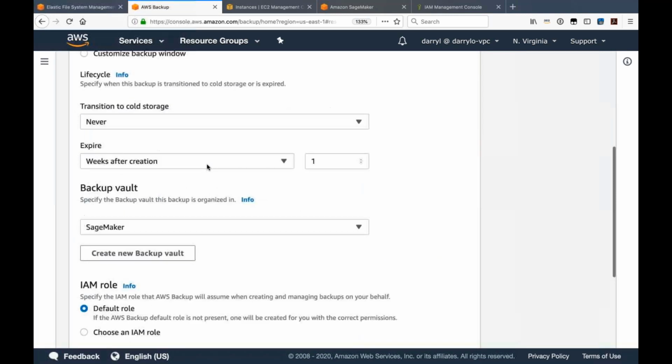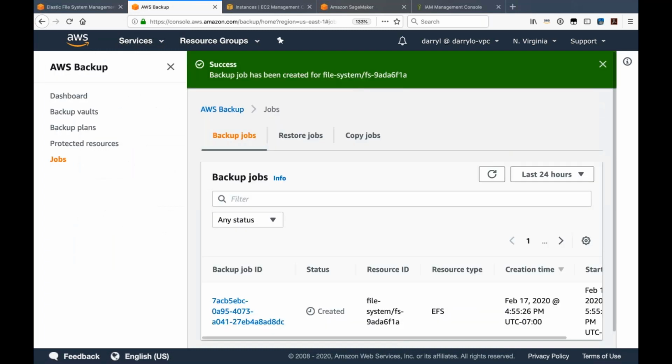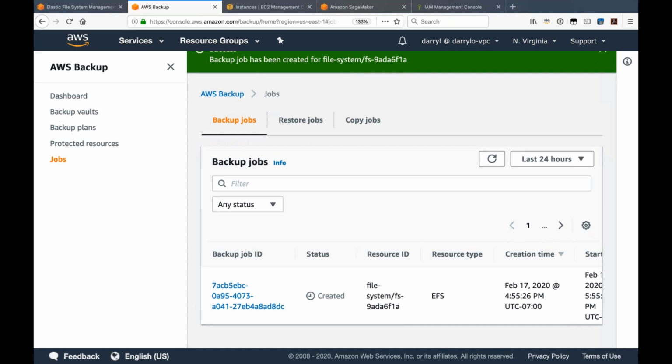With that created, I'll go ahead and click on Create an On-Demand Backup, and within a few minutes, my backup will be completed. And my data will be protected, just in case when I do run some of my jobs that if I do make a mistake and alter it in some way, that I can always revert back to the previous version of that file system.